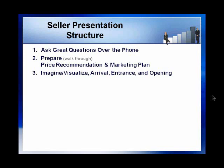And then the other part of the third part here is you arrive at the house, you do enter, and you do have some opening questions, and I'll go over those opening questions with you as part of something called an Excellence in Service to Sellers form, which I'll show you in a moment. Your opening evolves right into asking questions that establish rapport and establish a strong relationship with the seller.